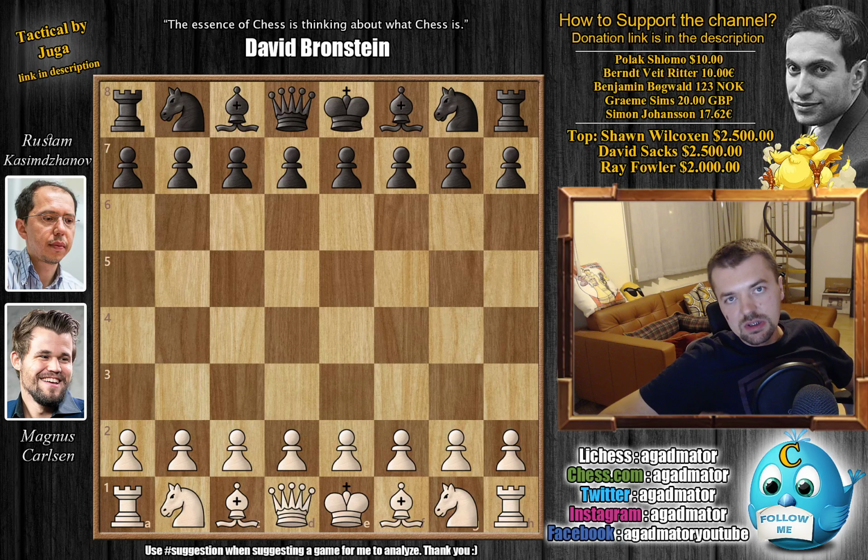Hello everyone and welcome to Game 3, round 3 of the 2019 Isle of Man Grand Swiss tournament. It's world champion Magnus Carlsen against former world champion Rustam Kasimdzhanov, also a long-time second to Viswanathan Anand, second to Sergey Karjakin, and a trainer, and also second to Fabiano Caruana. Definitely a strong player, and it's a very interesting game that really shows how complicated the game of chess can be.